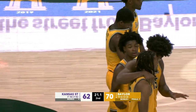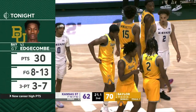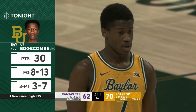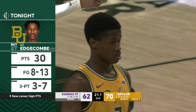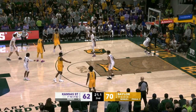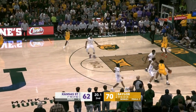Now, if you're Baylor, you're hoping some guys start to get healthy. With V.J. Edgecombe, we see his performance on the night. 8 of 13 from the floor, 3 of 7 from deep. Just 21.1 seconds to play in the second half. I love the diversity of this game. The 3-ball, the floaters, the layups, attacking the rim, getting to the free throw line. Just an all-around hooper.